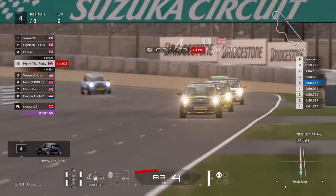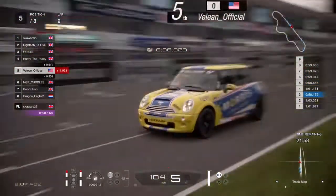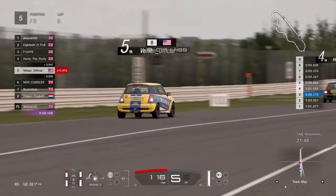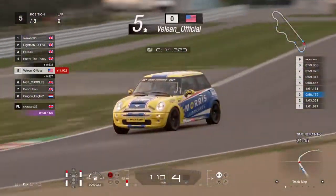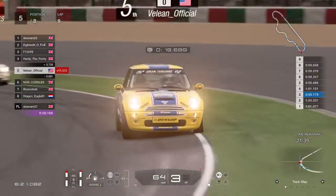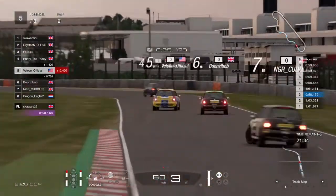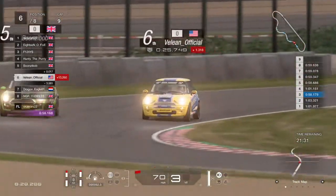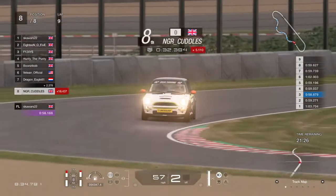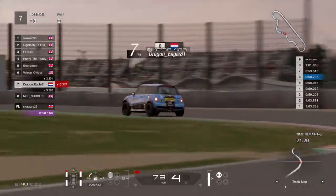Hunty the Punty still in fourth. He's being chased down by Vilian Official now, so it looks like Hunty's made a bit of a mistake. And that's allowed this bunch that were fighting for fifth now be the bunch that's fighting for fourth. Yeah, you could be right, GTSV did have a damn good start. Oh, so Vilian Official running wide, and NGR Cuddles running wide as well, spinning off track almost, and just causing Dragon Eagle to avoid him and run onto the grass. So down into 8th then for NGR Cuddles, 7th place for Dragon Eagle.